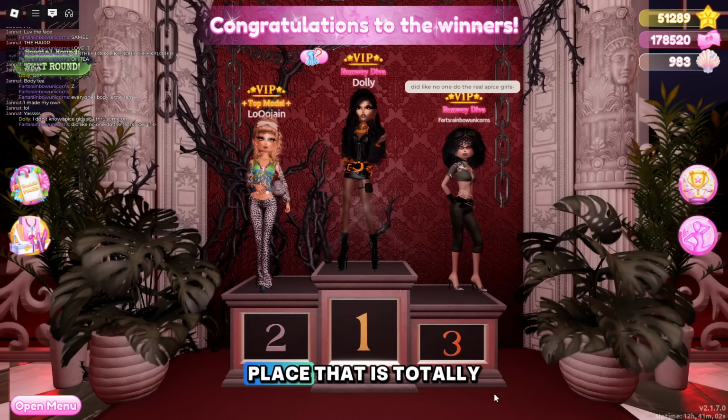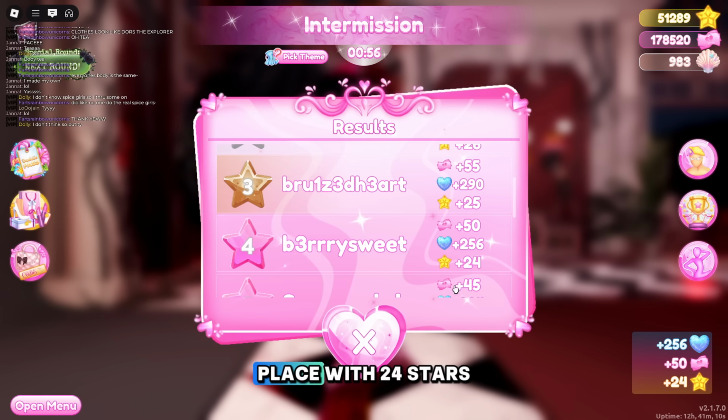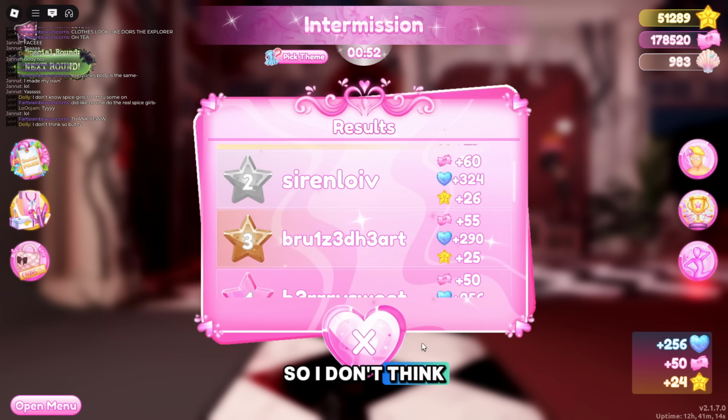Okay, so we did not place. That is totally fine. I really like these two outfits. We did get 4th place with 24 stars. We were only 1 star away from 3rd, so I don't think that's too bad.